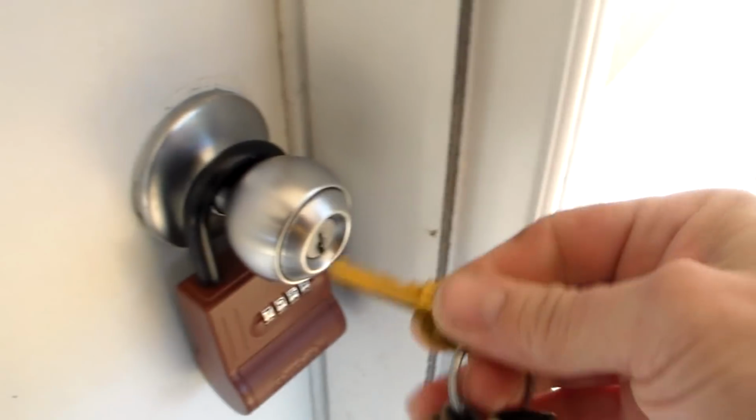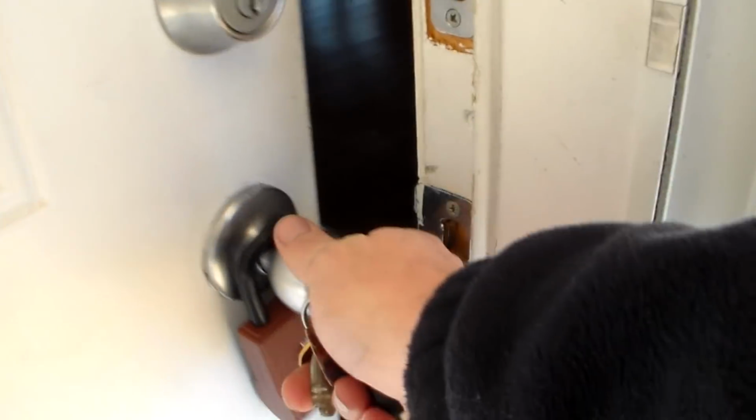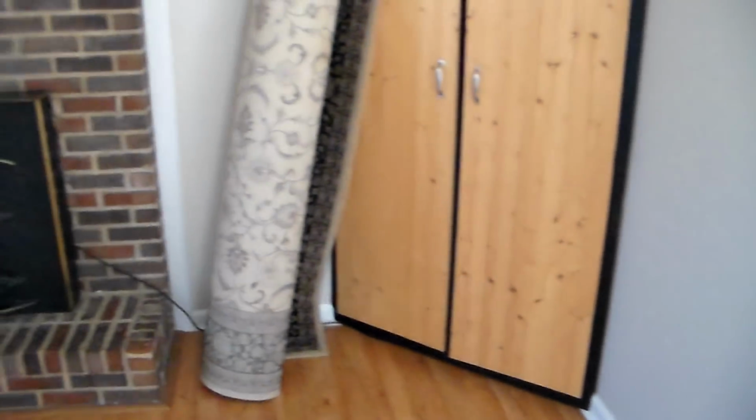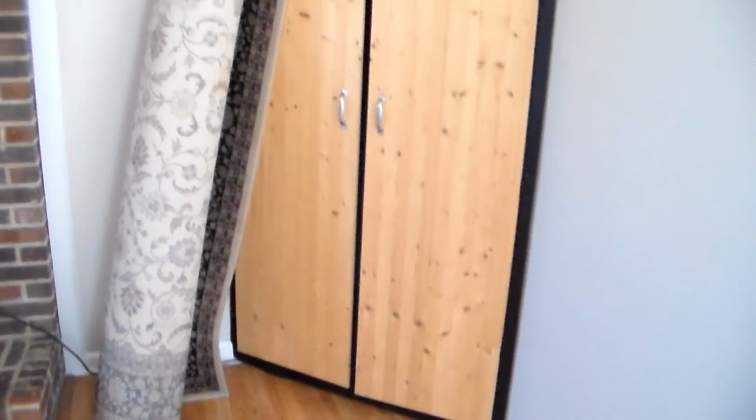I gotta come get that lock box. Hello? All right. Coat hook. Light here. He said the previous tenant left a few things that were in good shape if I wanted them. So, outlet here, outlet here. That old house has just 4 outlets per room. It's got a rug. He said that rug's in pretty good shape, so I could keep it.